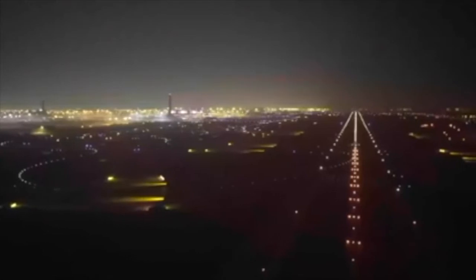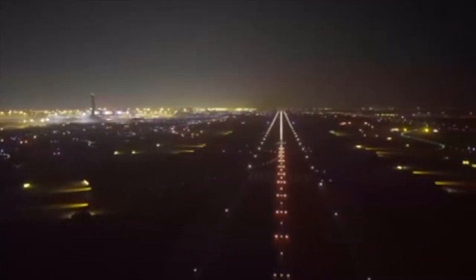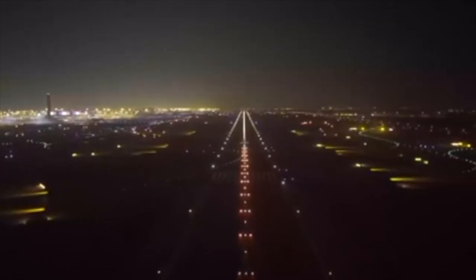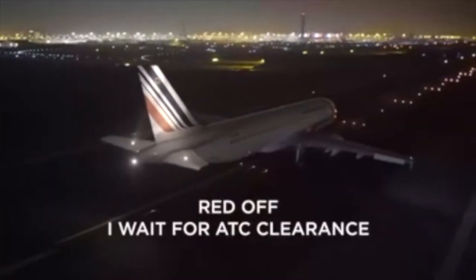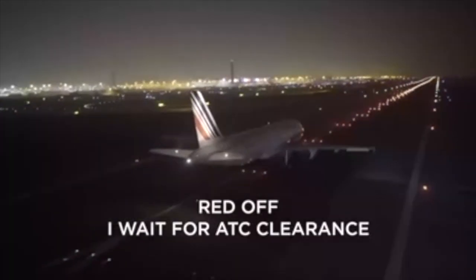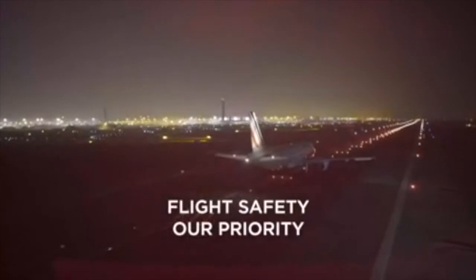For vehicle drivers, the objective of RWSL remains the same. RWSL is a direct warning, critical at a time when every second matters. The motto to remember? Red on, I stop. Red off, I wait for ATC clearance. Flight safety, our priority.